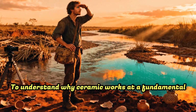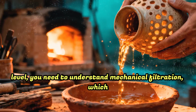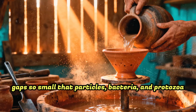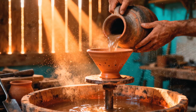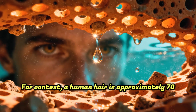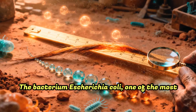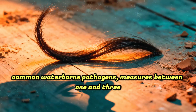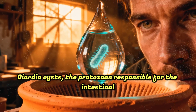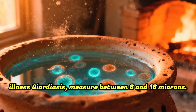To understand why ceramic works at a fundamental level, you need to understand mechanical filtration, which is the physical process of forcing water through gaps so small that particles, bacteria, and protozoa cannot pass through. The unit of measurement here is the micron, which is 1/1,000,000th of a meter. For context, a human hair is approximately 70 microns wide. The bacterium Escherichia coli, one of the most common waterborne pathogens, measures between 1 and 3 microns. Giardia cysts, the protozoan responsible for the intestinal illness giardiasis, measure between 8 and 18 microns.